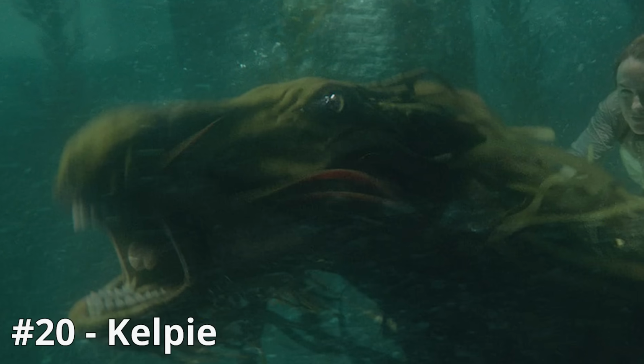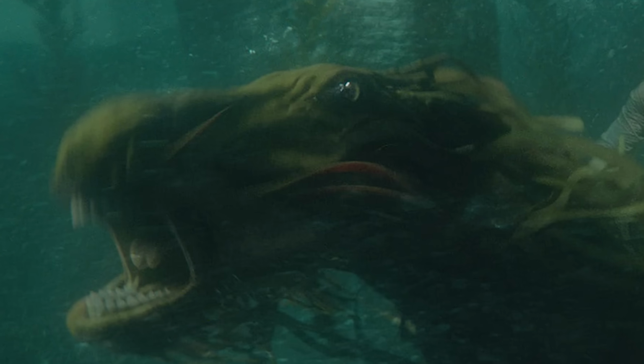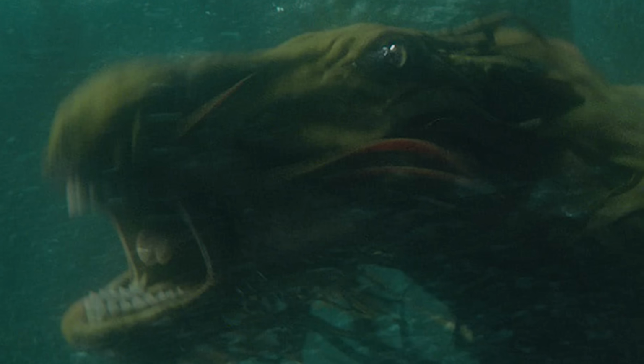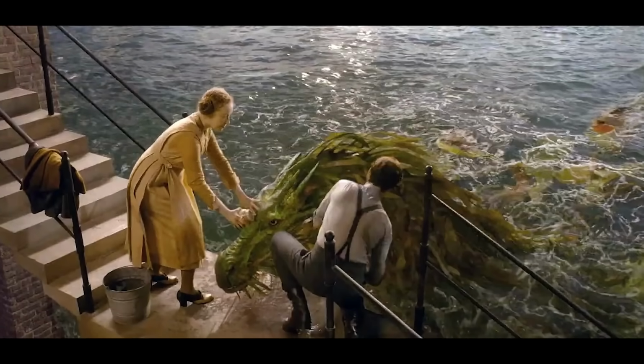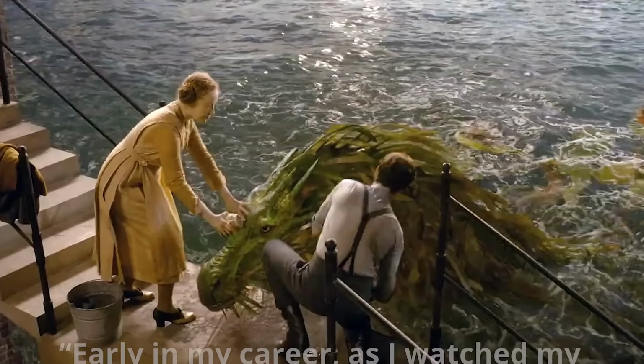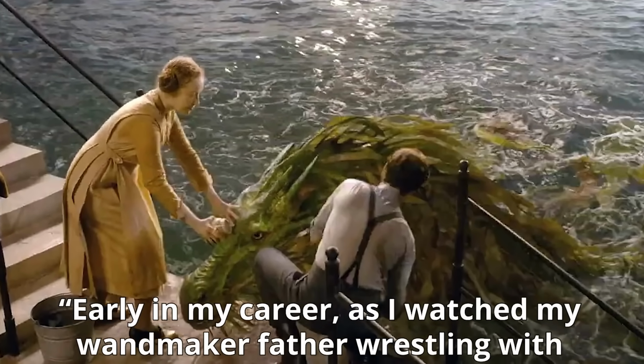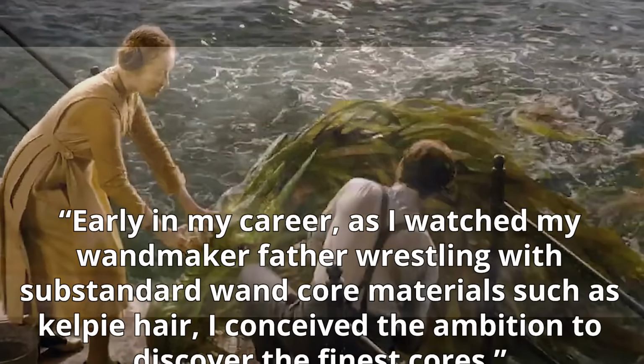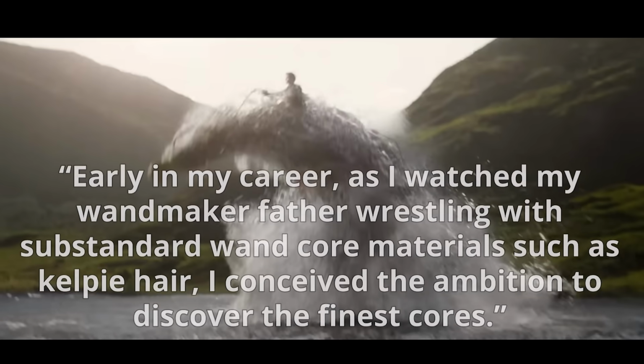Kelpie. Last but not least, well, sort of least, we have the Kelpie hair core. Kelpie hair is of course from Kelpies, shape-shifting water demons native to Great Britain. Ollivander himself has publicly denounced the usage of Kelpie hair in his wands. "Early in my career, as I watched my wandmaker father wrestling with substandard wand core materials such as Kelpie hair, I conceived the ambition to discover the finest cores."